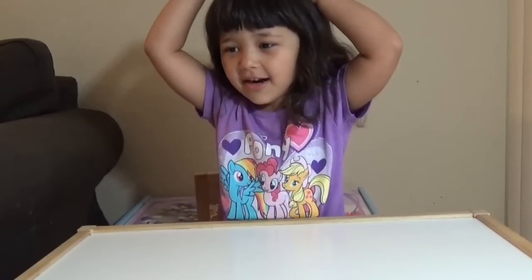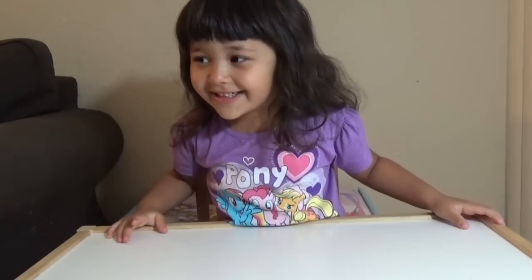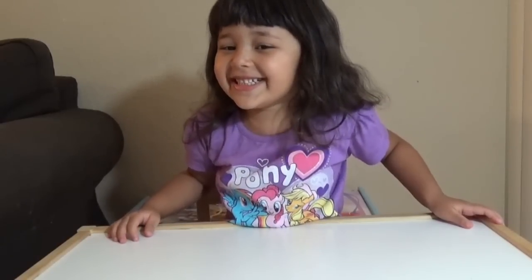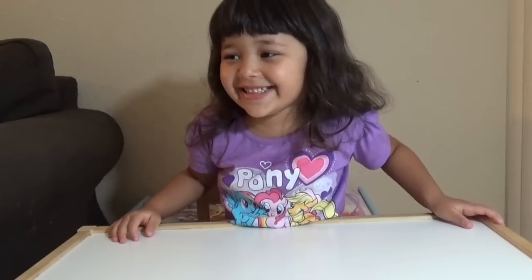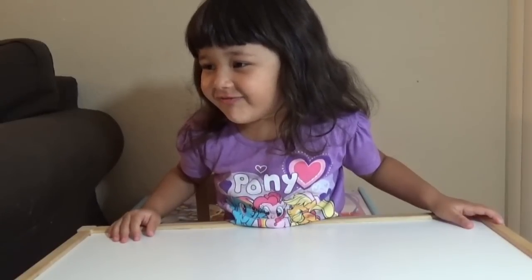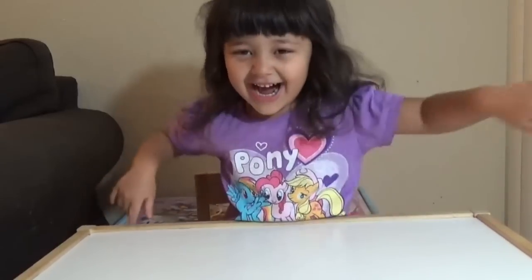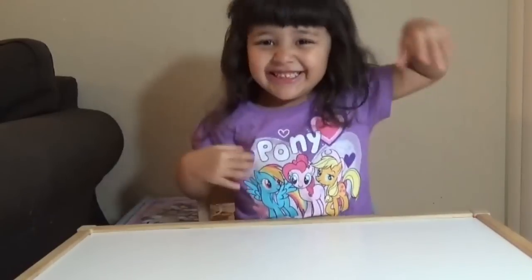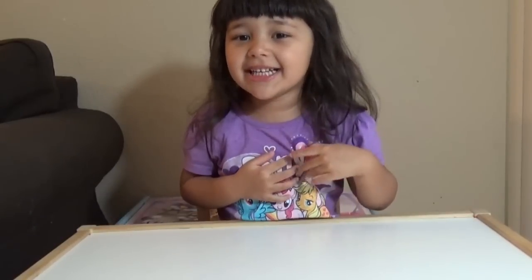Wait, okay. This skunk is on my head. The skunk is on your head. This is a skunk. Oh my gosh, what's he going to do? What if he's going to fart on your head? Yeah! It's yucky on my head.